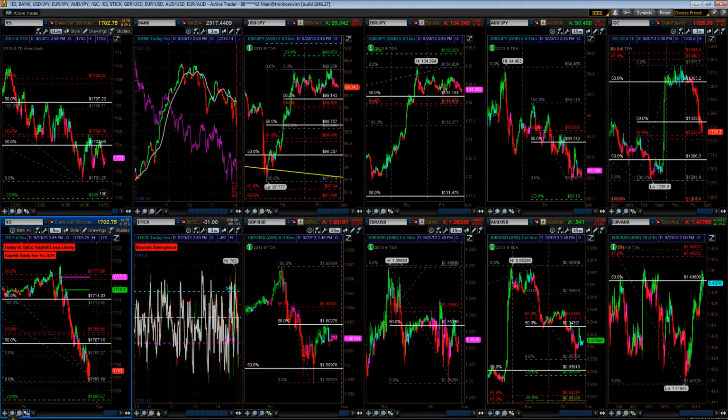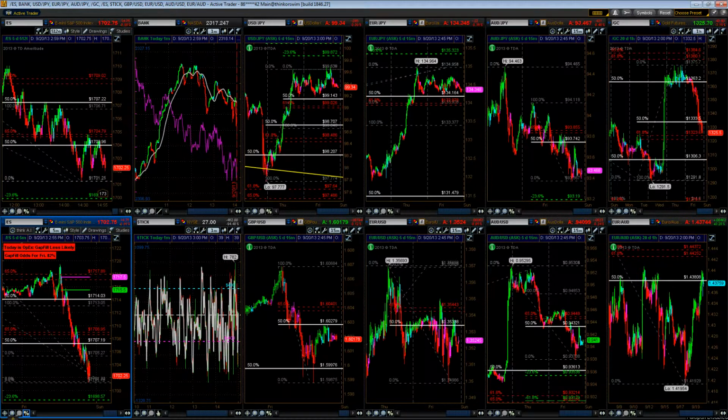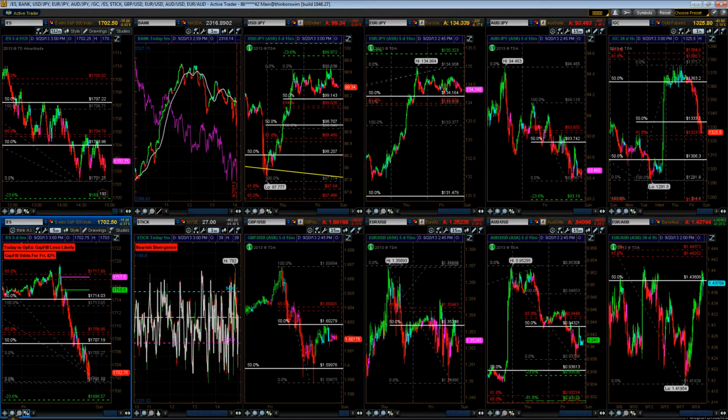We're about 7 seconds from the bell, and looks like we're about to close the S&Ps. There it is at the lows of the day. We're going to begin with the S&P 500.